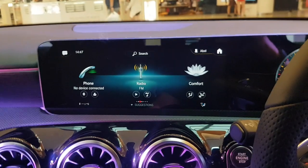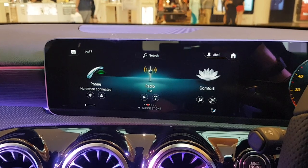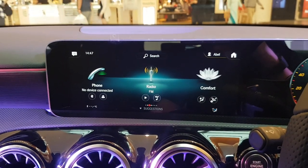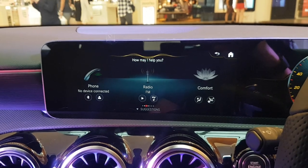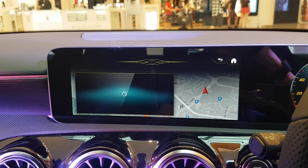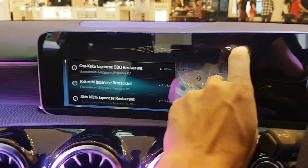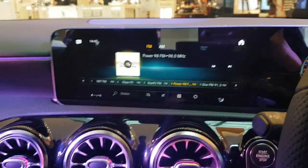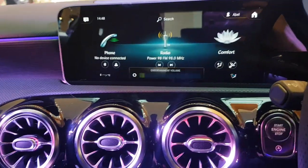So one thing about the car is that voice control is integrated into the car. So you say something like, "Hey Mercedes." "Yes, please." "Find me a Japanese restaurant." "Please select an entry." There we go. So you can do all kinds of things. You can look for parking. You can look for a petrol station.